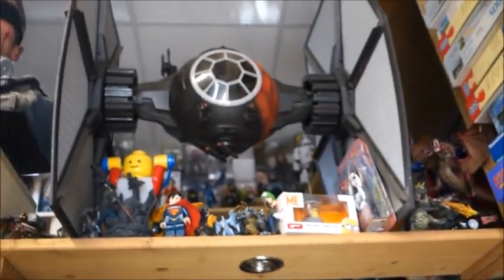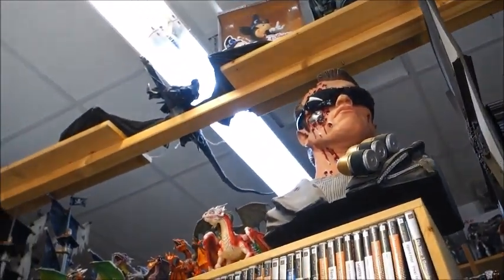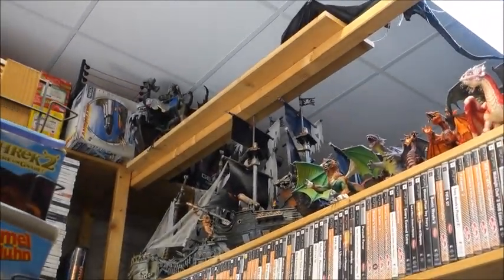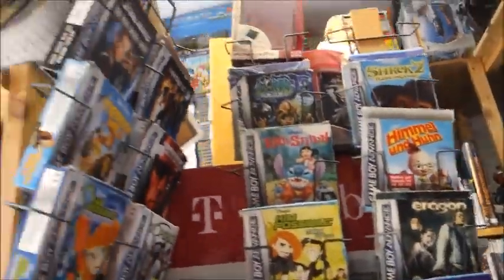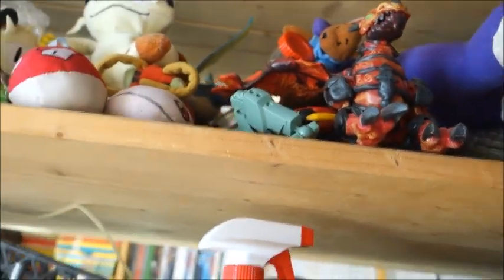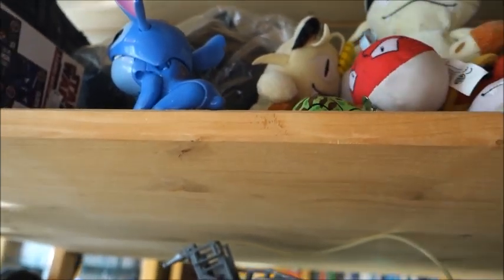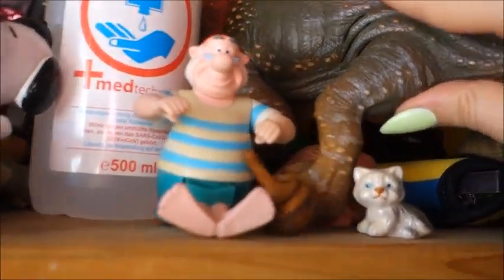And lots and lots of figures. Loose figures, giant TIE fighter, and Arnie up there. And lots of dragons. And whatever. More games, Game Boy Advance here. What is this? For a moment I thought it's TikTok from the Hook toy line. No, it's not. More Pokemon. And Digimon.